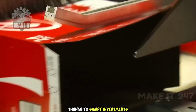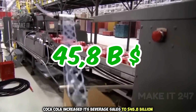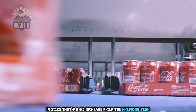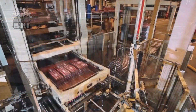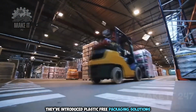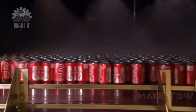Thanks to smart investments, Coca-Cola increased its beverage sales to $45.8 billion in 2023. That's a 6% increase from the previous year. Coca-Cola is also committed to sustainability. They've introduced plastic-free packaging solutions and are working to reduce water consumption during production.